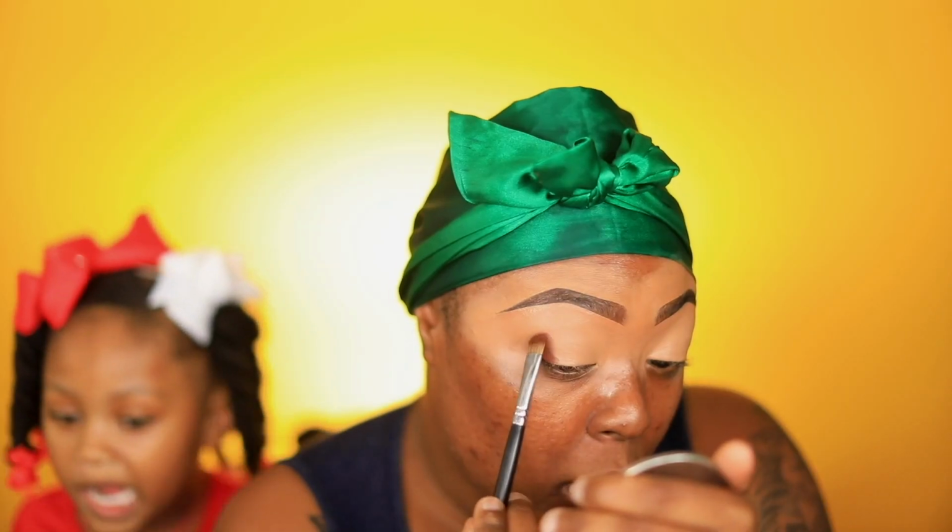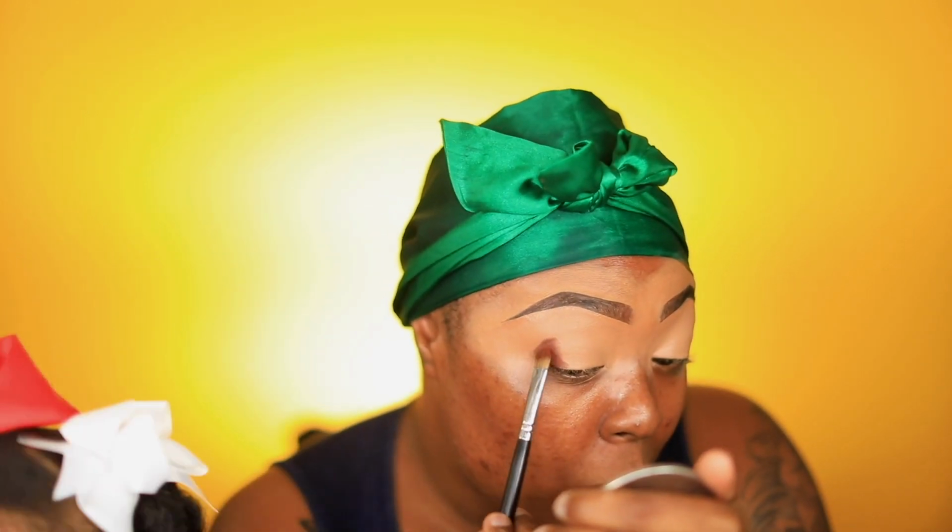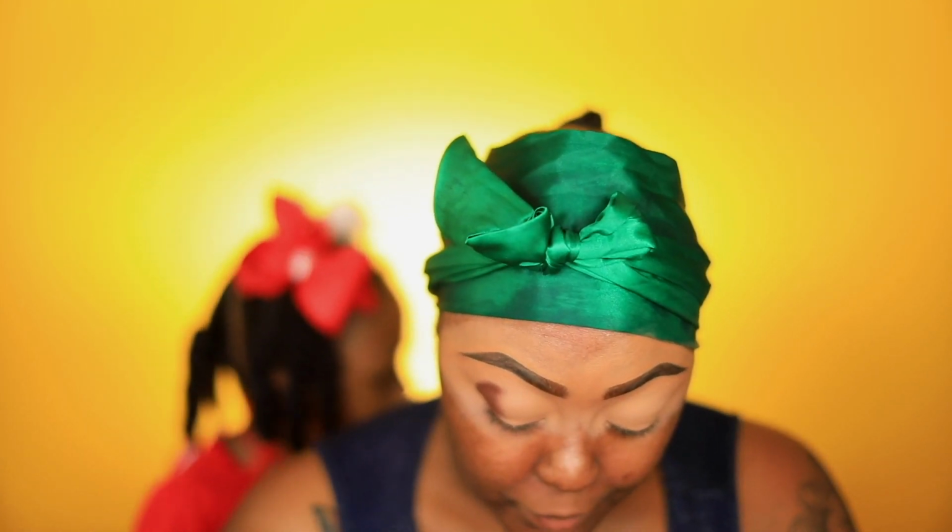Eyes are primed and ready to go. I'm going to reach into my 353 Fierce by Nature palette by Morphe, and I'm going into the 5th row, first color, and patting this right on the outer V area. The brush that I am going to be using is my Morphe 167 brush.